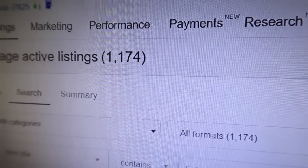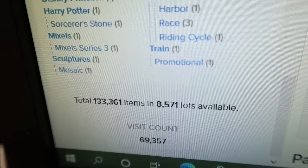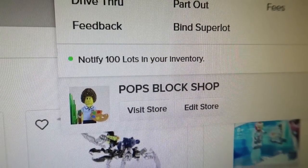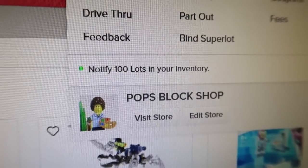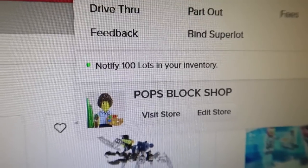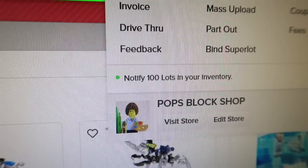There's our eBay listings. Bricklink, we kept it over 8,500 lots. I thought it might go under because I was starting to get a couple of sales. And we have 100 new lots that we added today manually. So that's a good day. Sometimes, if I do it all day, I didn't do it all day, I can get close to 200 lots manually added in a day. But that's just, you know, not constantly doing it.